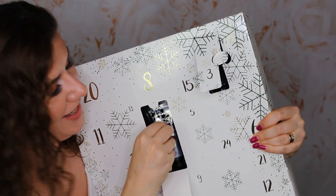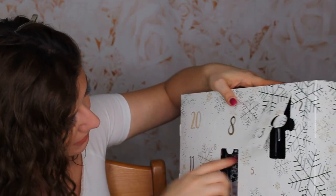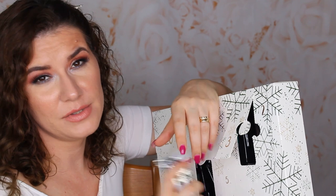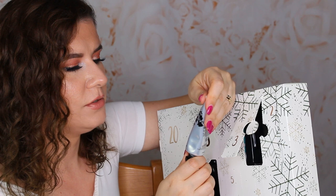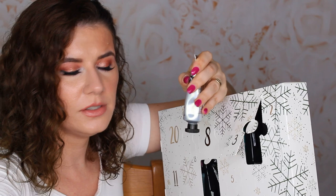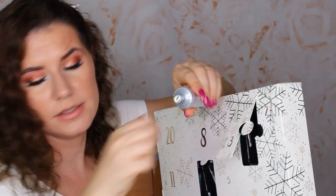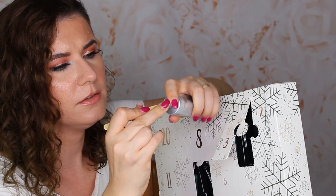Hand cream. Oh, yes. I need a new hand cream. I was expecting a hand cream in this box. That is actually why I bought it. When it said body and bath, I was expecting a hand cream because I need one. So, this is soothing hand cream, Timeless Delight. It's the same scent as the showering gel. I'll definitely try this one. This one is also sealed. Everything is sealed. Let's open it to see how it smells.